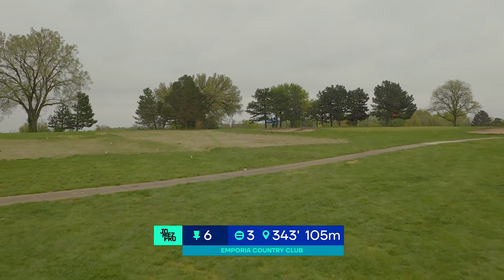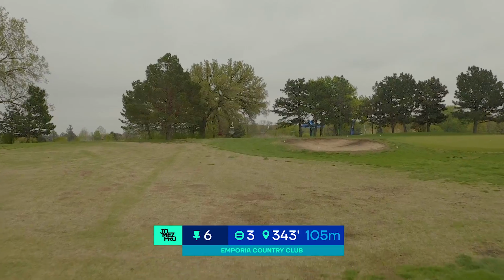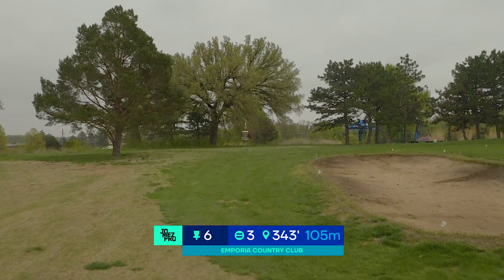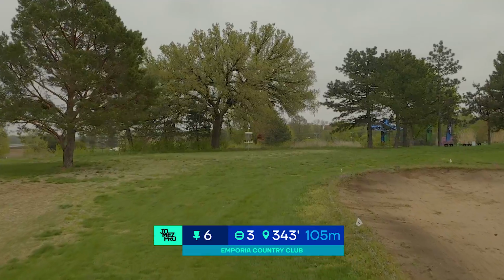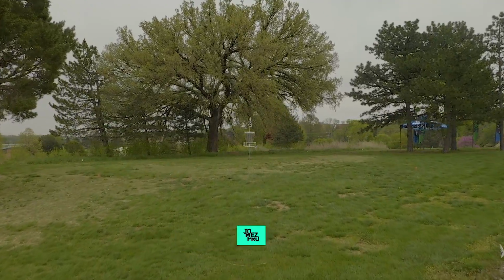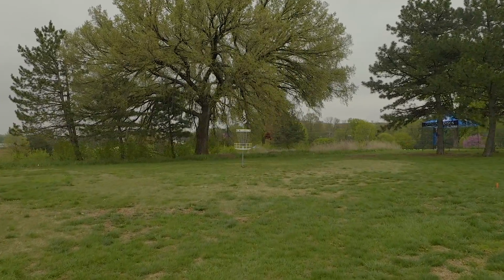Okay, let's move on. Hole 6, playing as the easiest hole on the course for the MPO field today, 2.76 scoring average. In fact, one of only two holes playing under par on the day. So, 343 feet uphill. This plays more like 375, 380.